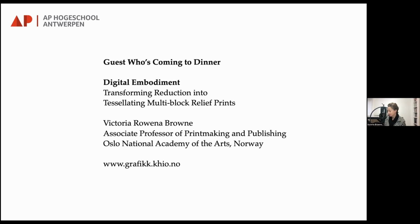The methodology of my artistic practice embodies David Pye's first-hand account of the workmanship of risk, and the project integrates CNC milling to overcome process limitations, to realize scalable, complex, multi-block relief prints, and to allow further exploration in color printing. This presentation reflects on the process of transforming reduction relief prints into tessellating multi-block relief prints, as well as commenting on the situation and timescale in which the research took place. The outcome delivers new insights into my artistic practice, and if there are any questions, you are welcome to ask those at the end of the presentation.